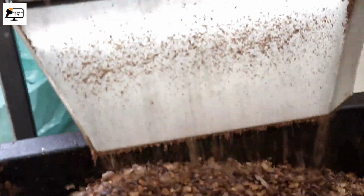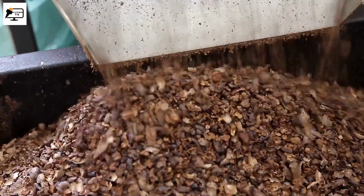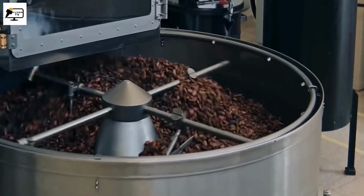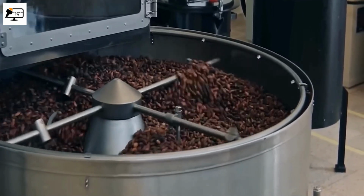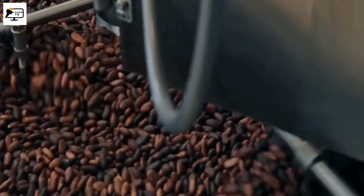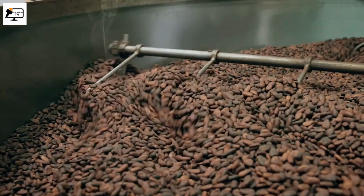After being washed, the beans are put through a precisely regulated heat baking process. The chocolate's unique flavor profile and enticing aroma are both developed during the roasting process, which is essential for transforming raw cocoa beans into the delicious treat that we enjoy.